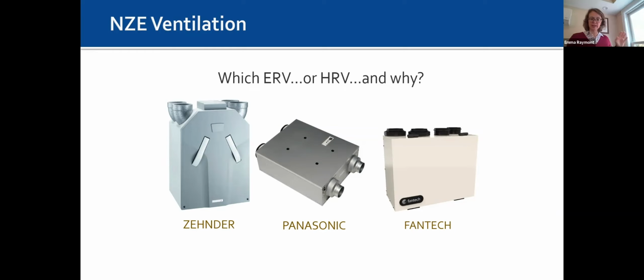Here are some choices of individual, smaller ERVs or HRVs. On the left is Zehnder, which is the high-end, high efficiency, high cost option that's available out there. There are differences in efficiencies across the ERVs and HRVs. Essentially, they take your exhaust air out of your building, which is 68, 70, 72, 75 degrees, whatever it is, depending on season and your set points, and they exchange heat. An HRV just does heat, and an ERV also does moisture, so it allows moisture to transfer from one airstream to the other.